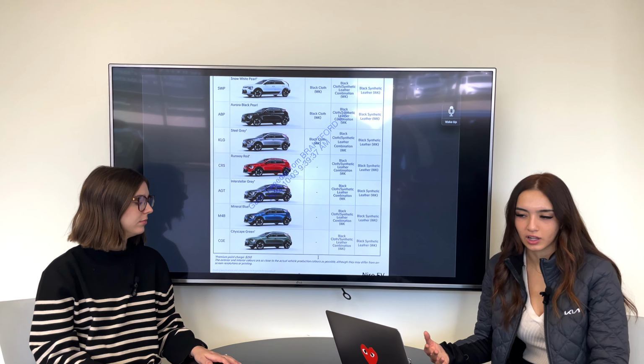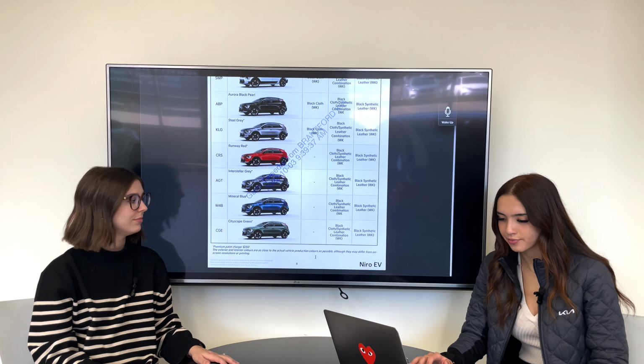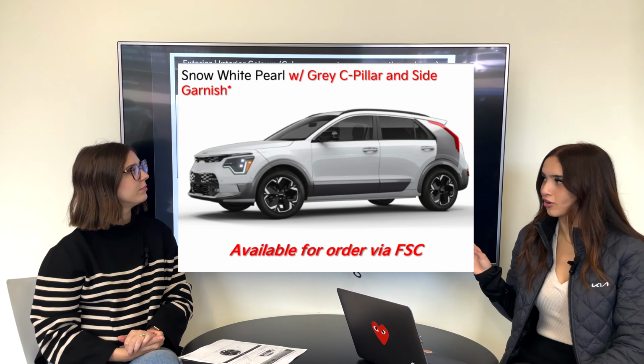So Steel Gray is not a new color for Kia. Same with Snow White Pearl. They're stunning colors. We'll head on down. So here is something you can get on the Limited only, and it's the Snow White Pearl with gray accents on your C-pillar and a little side garnish.